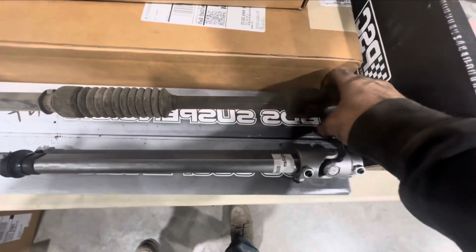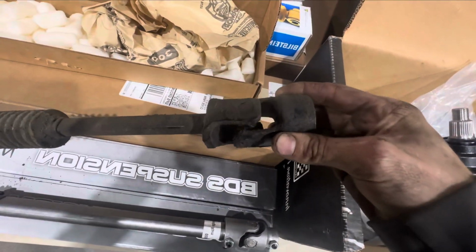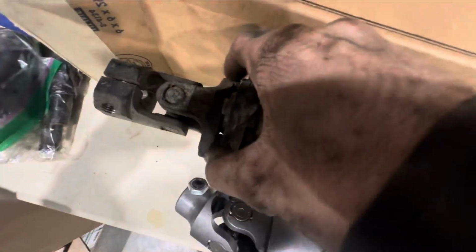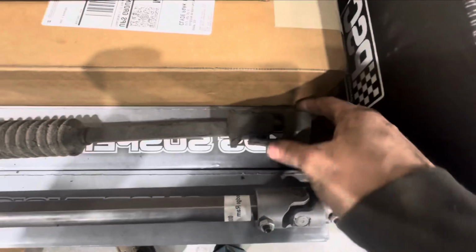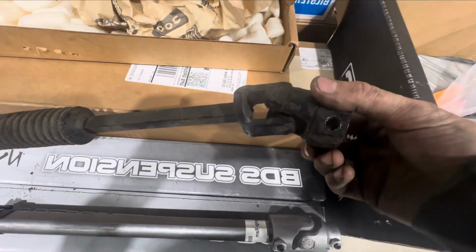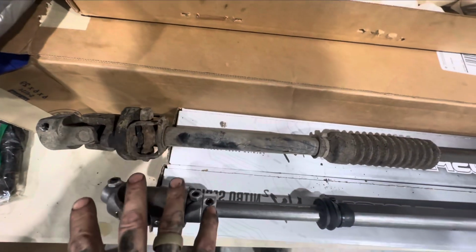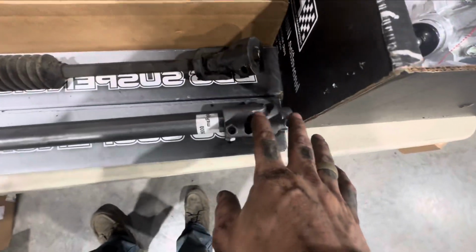All right, y'all. So these steering shafts have basically 2 U-joints. There's one here, and it's pretty much the same as the drive shaft. They end up going bad. There's one rag joint right here, which the Borgeson kit deletes entirely.